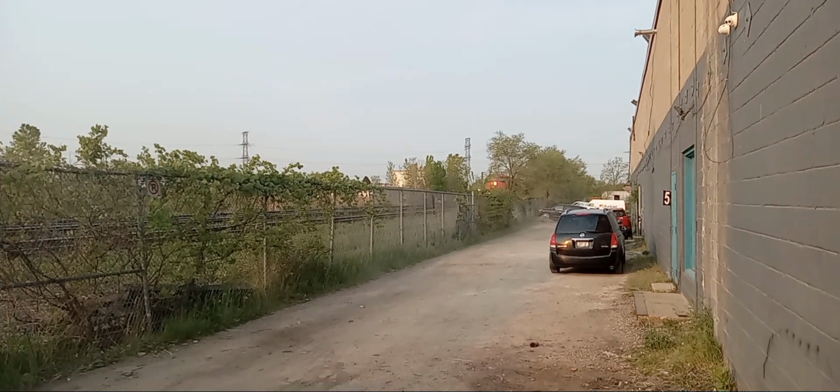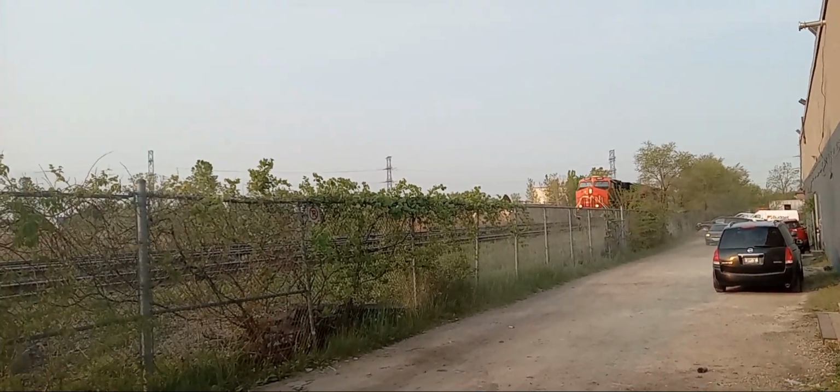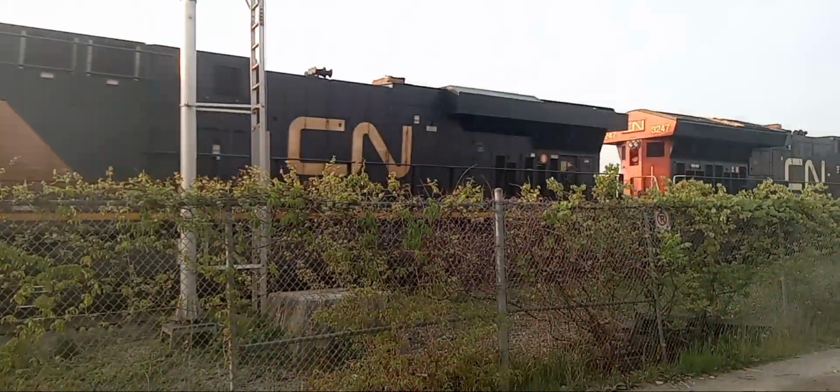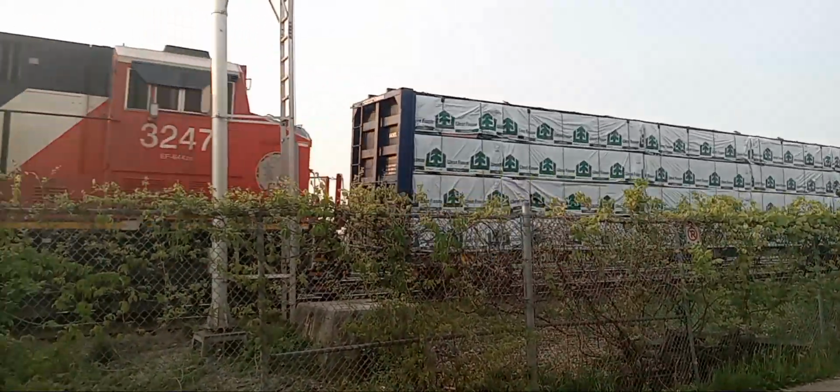All right, we got a CN eastbound train coming down the line. The time is now 7:21 a.m. 28:37, 32:47.